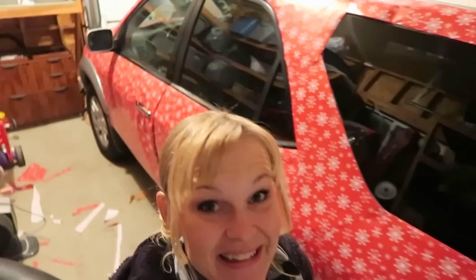Oh my goodness, guys. It is completed. Our car is wrapped and it is amazing. It just took a couple hours in the freezing cold, but it is done. We are gathering the kids because we're gonna load in this big wrapped vehicle and go do some fun.